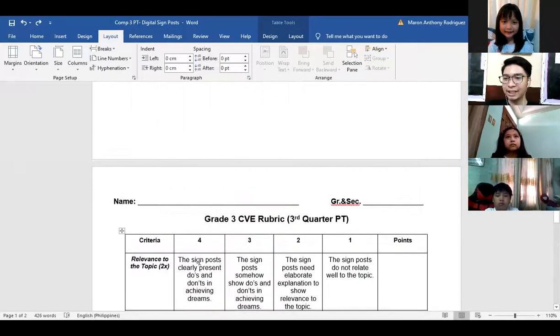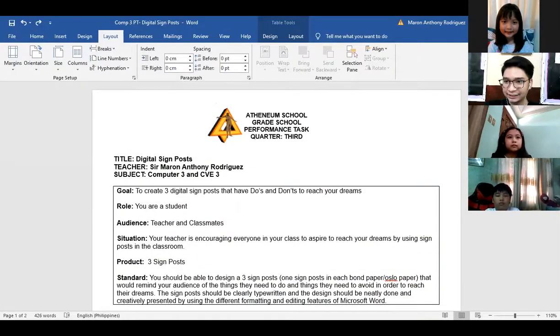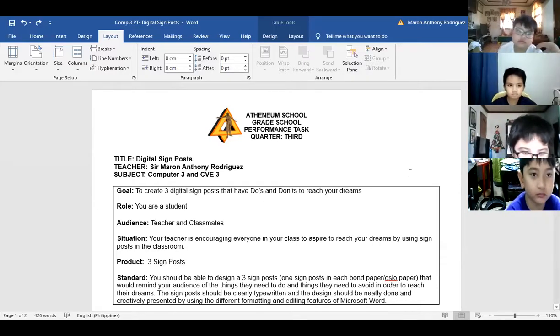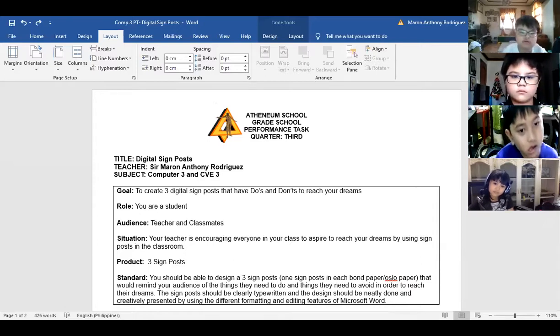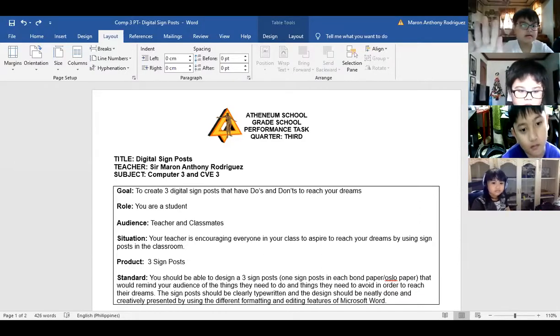Are there any questions regarding your PT? None? Clarifications? Violent reactions? Yes, Franco. Teacher, should we print it or send it as a document? Kung wala po tayong printer, you can send it as a document. Kung may printer naman po, as much as possible, let's print it para ma-remind din tayo at may ilagay din natin yung sa wall natin sa bahay. Okay? Para tayo rin yung mag-remind sa sarili natin.